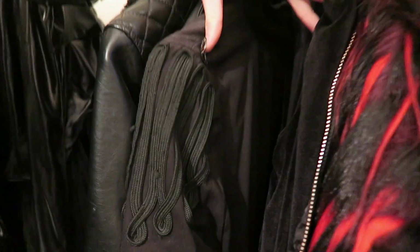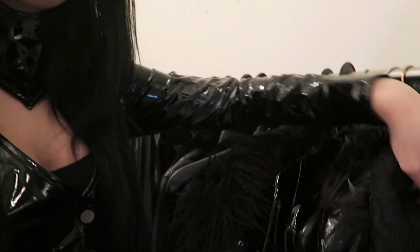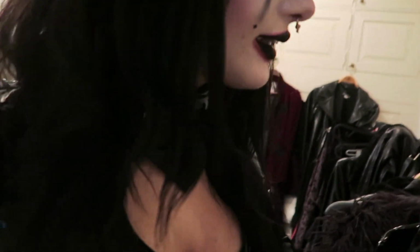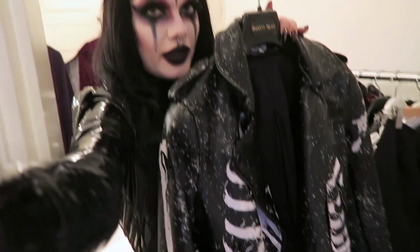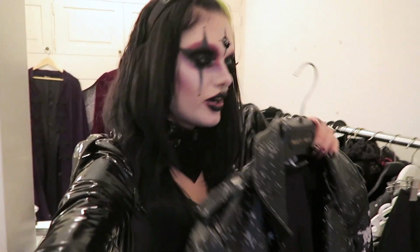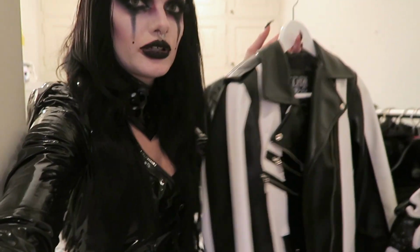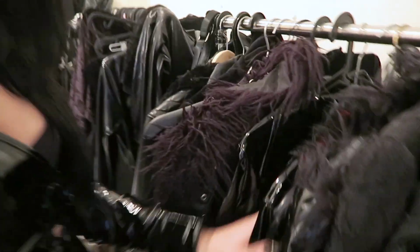I know I need so much more space. You can see it's a lot here. It's a lot of jackets and coats. I love jackets and coats. So here we have one, by the way, from Killstar, as you guys can probably see. And I just love this one. It's also a Killstar jacket. I just have a lot.